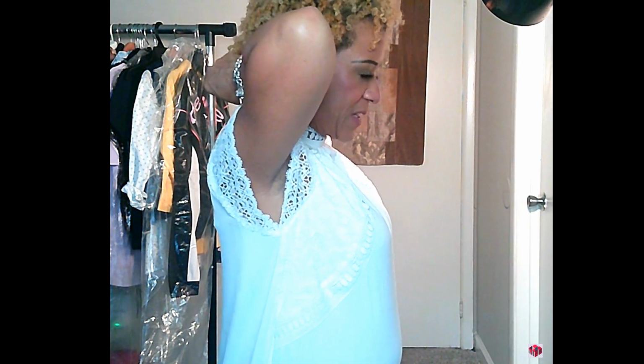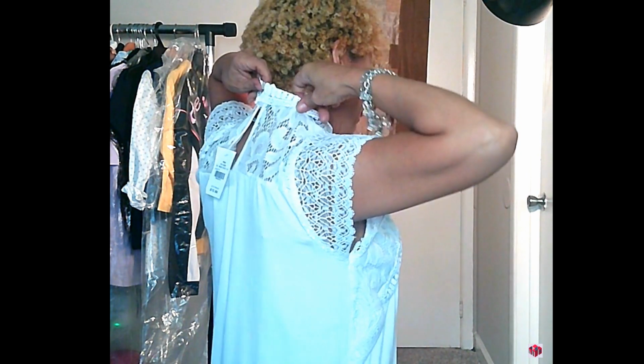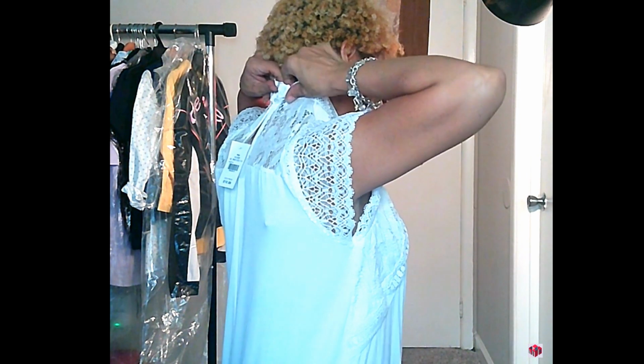Oh, I love this. Oh my gosh. So pretty, but I can tell I didn't do the buttons right or something is going on wrong in the back there. Let's see if I can fix it. Okay, the struggle was real. But that was operator error. That had nothing to do with the top.